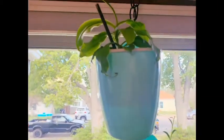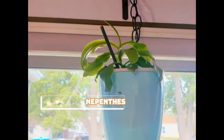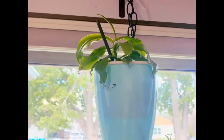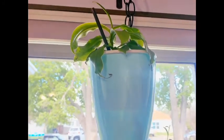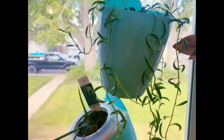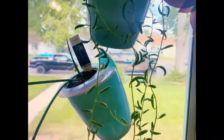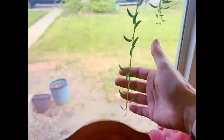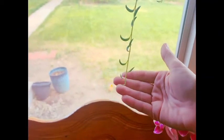Right here, we've got the Nepenthes that still is not very happy. She's growing, but no cups are forming. So I might move her somewhere else just to see how she does. And then let's just look at the string of bananas again, how long the strings are. Look at this. This one here is almost down to the bench.